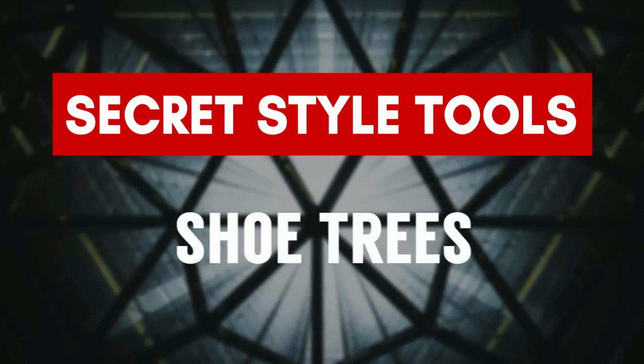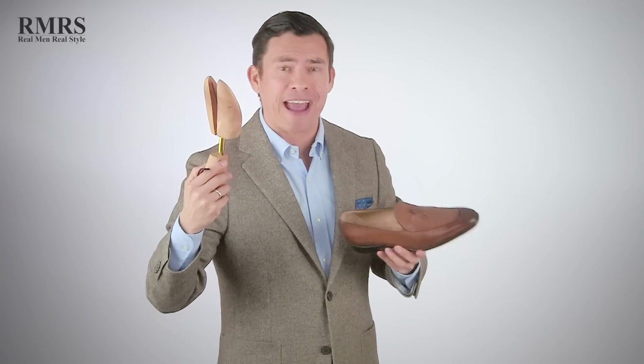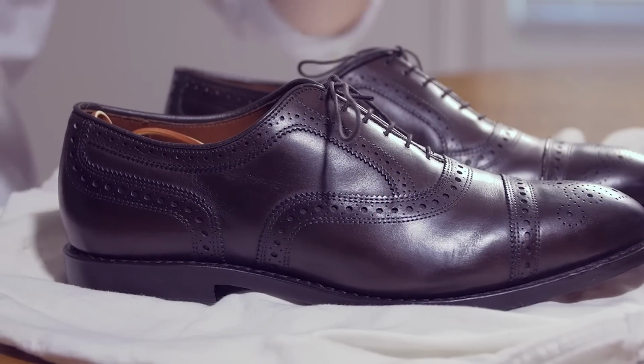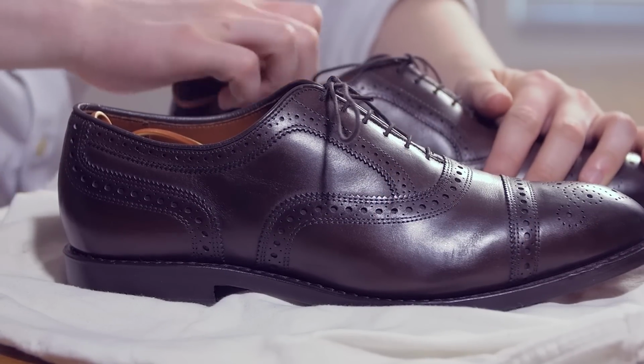Next up, let's talk about the shoe tree. Not really a top secret, but a tool that most men do not use. And that's too bad, because when you use a shoe tree, you maintain the shape of the shoe, which can lose its shape after every wear. But all of a sudden you put that shoe tree in there and it's going to maintain the shape of the shoe, and they're going to last a lot longer.